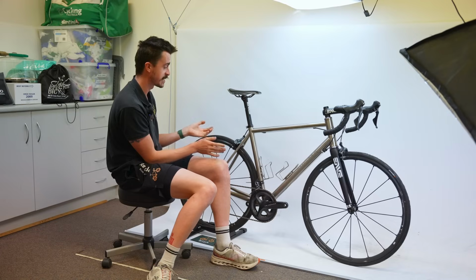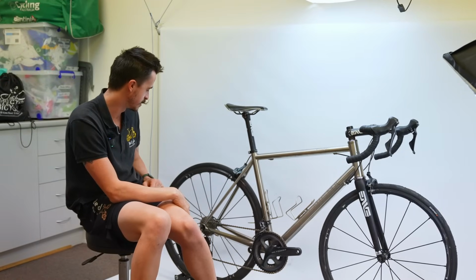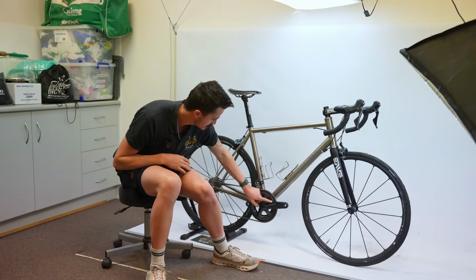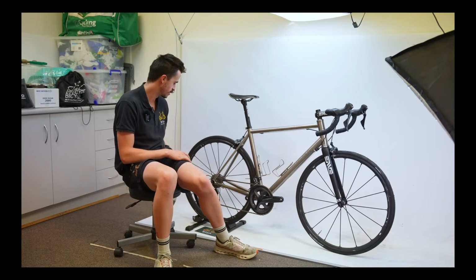I like that it's titanium. That means that it's quite unique because I don't see it very often. What I don't like, what can't you like about a titanium bike? There's a couple of scratches on the crankset here. Maybe it's not in immaculate condition. Maybe it's a little bit used.